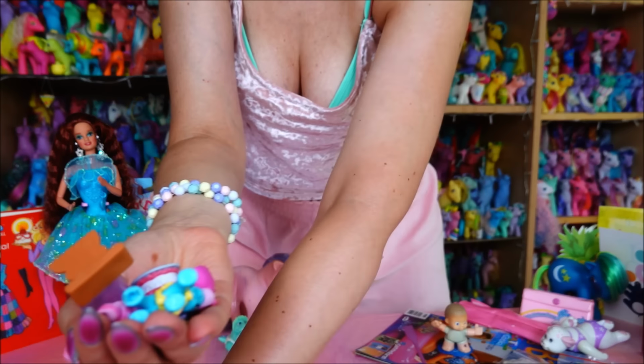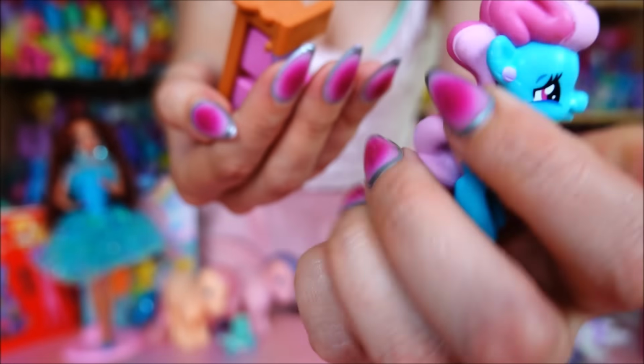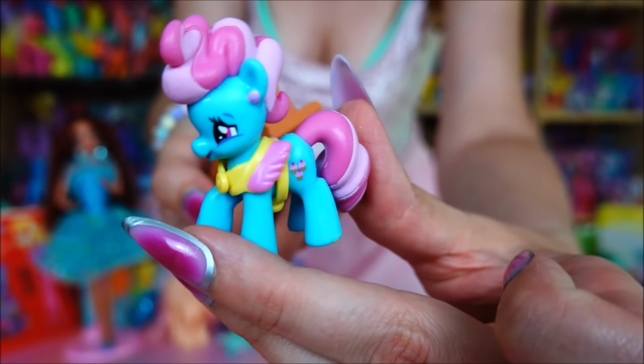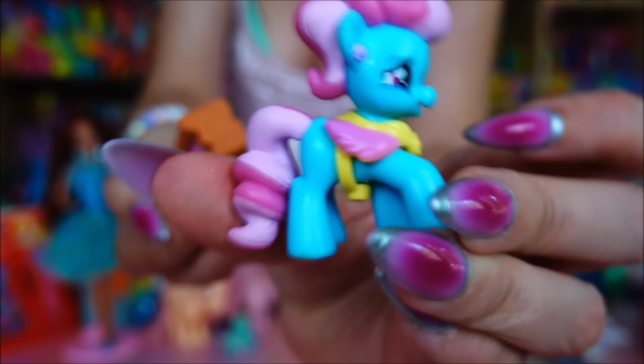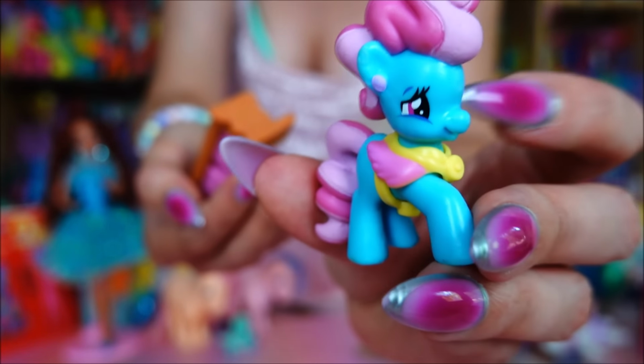And here we have, oh, so many tiny pieces. We have Mrs. Dazzle Cake. She looks super show accurate, like from My Little Pony Friendship is Magic. So cute. I think I have a Mrs. Cake in this size, but I think I don't have this one. I think I have a totally different one.